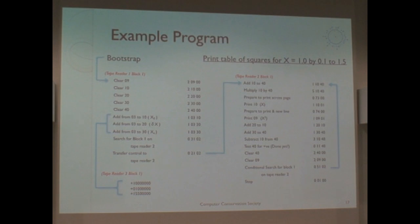I think it's just producing a table of squares. That will loop around something like 5 times. And eventually, that conditional instruction at the end of paper tape 2 will either stop the machine or loop back to the start again. So for just this simple program, printing a table of squares, we've got the initialization program on one reader, we've got some raw data coming from paper tape reader 3, and the basic loop of the program on tape reader 2.